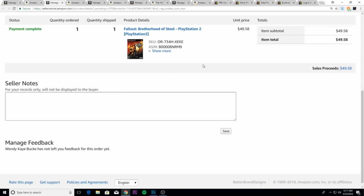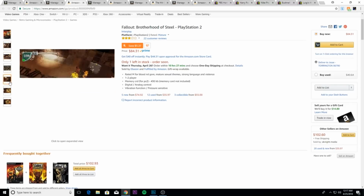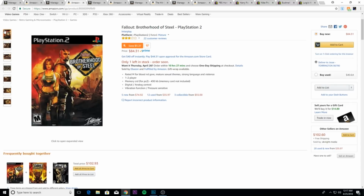Alright, next we have this Fallout Brotherhood of Steel game for the PlayStation 2. This was actually used, guys. Definitely keep an eye out for it. Sold it for $49.58. You can see it right here. There's the gameplay. Doesn't really matter. You just want to see the picture of the box. The Fallout Brotherhood of Steel.